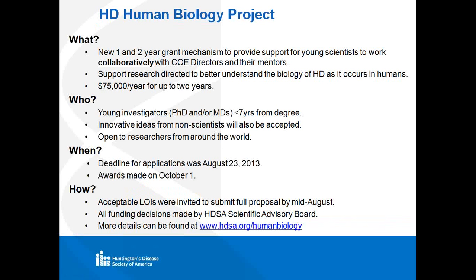So with that said, we initiated late last year the basic outline for what we call the Human Biology Project. This is a 1 or 2 year grant mechanism to support young scientists in working collaboratively with an HDSA Center of Excellence. That is the main prerequisite or requirement for all of the grants that we support at this time, is that any idea that comes forward, these people must propose to work with an HDSA Center of Excellence. We provide up to $75,000 a year for 2 years.